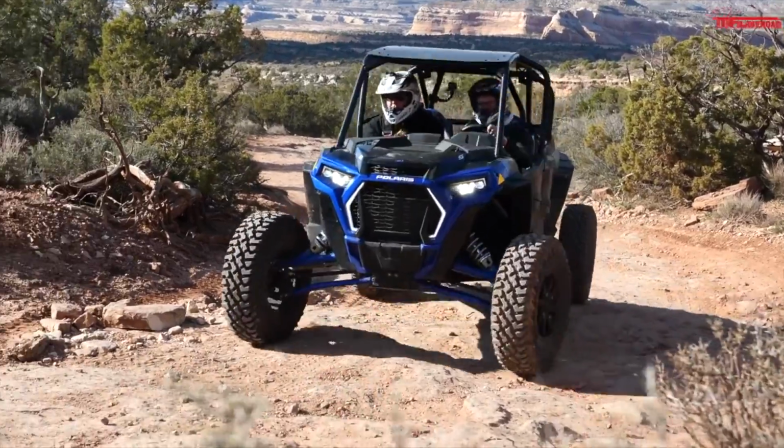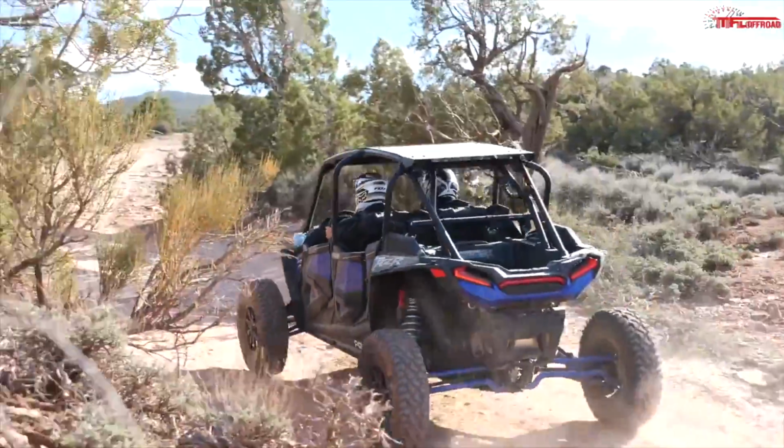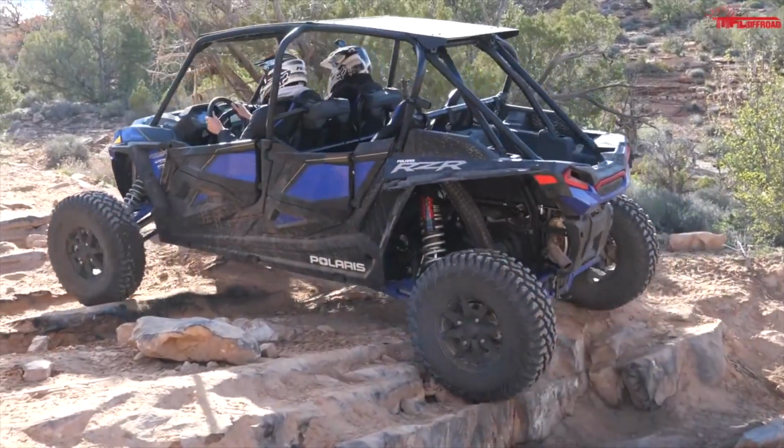And finally, coming in at number one, and this is unchanged for 2019, Polaris still makes the most expensive side-by-side on the market with the RZR 4 XP Turbo S. Now, if you've watched TFL Off-Road, you should be very familiar with this machine, as we've tested one over the last couple of months in all different scenarios, and most recently, we took it out to Moab.